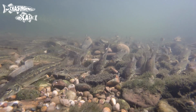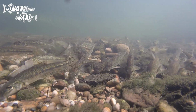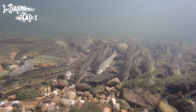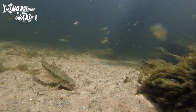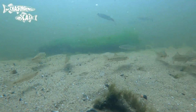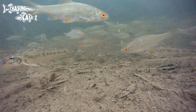Gudgeon are members of the carp family, and although mostly thought of as a river fish, can live and breed in lakes also. They're bottom feeders, with a large mouth for its size to sift gravel and pick out invertebrates. Most small fish tactics work for them, with maggot and worm being good baits. Gudgeon rarely get bigger than 3 ounces, with anything over 4 ounces being a specimen.